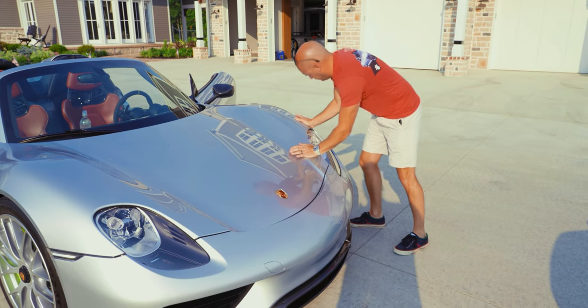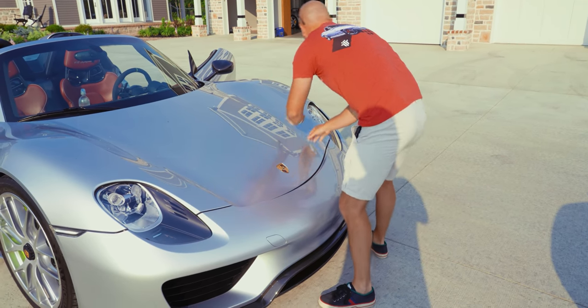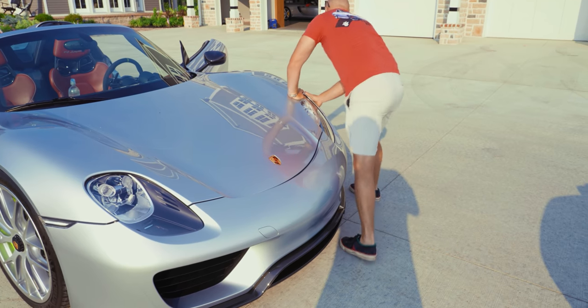I remember like 2 years ago us doing this. Like the hood, you just don't know if it's closed. I definitely know it's not. Well, yeah.